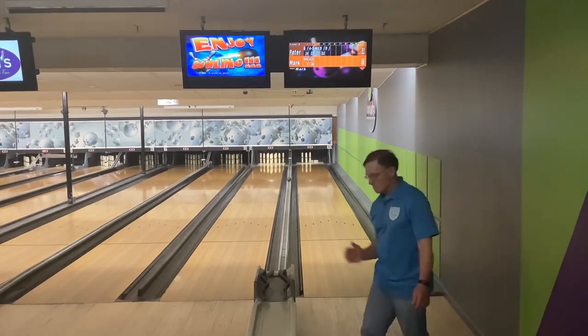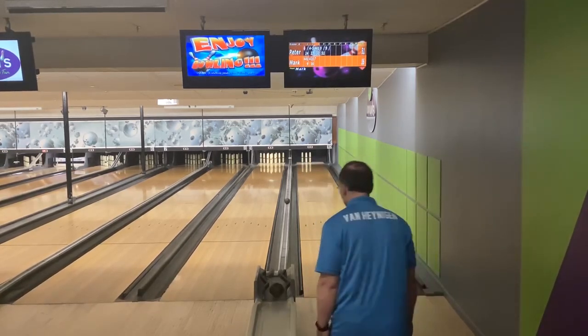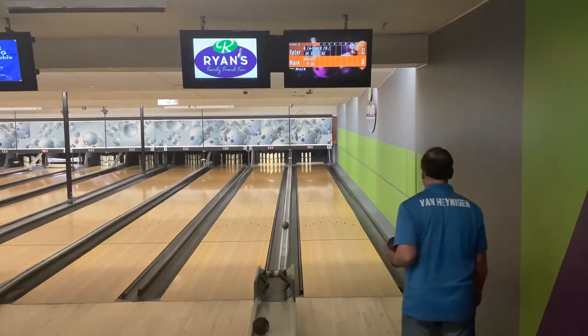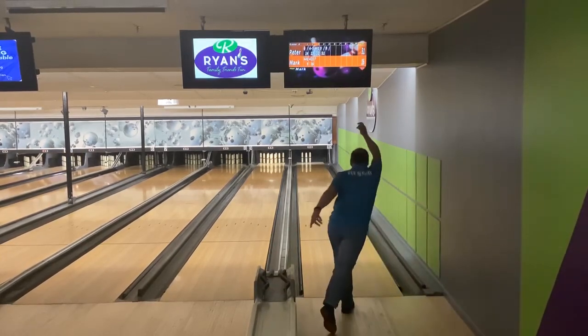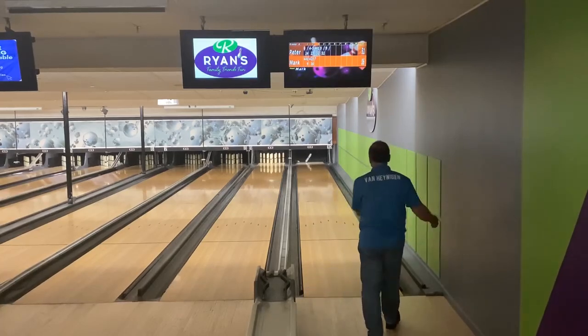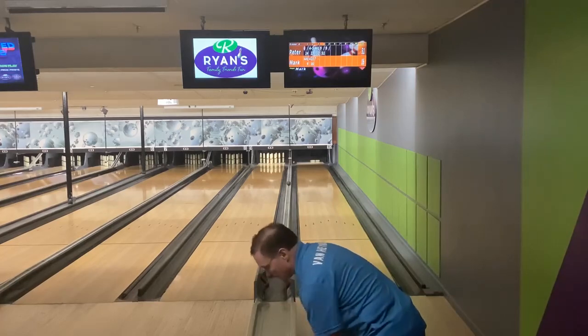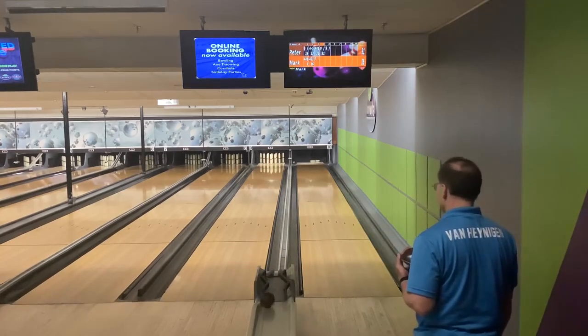Good first ball there, leaves a triangle left with the 2 pin as the object. And off the wall it goes. First spare of the string. That's his 5th spare of the match.